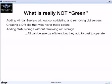What's really not green? Touched on this. Adding virtual servers without consolidating and removing old servers. If you're adding new applications and requirements, you're keeping your old servers, which is very common. I'm going to consolidate this, but I'm going to keep my SQL and my email and these servers in place, and I'm going to repurpose some of the old machines. You're not achieving any savings. If you add a DR site that was never there before, that's an additional cost to operate. Again, not green. All of these can add savings, but they're not really green.